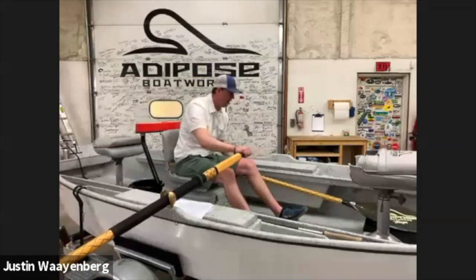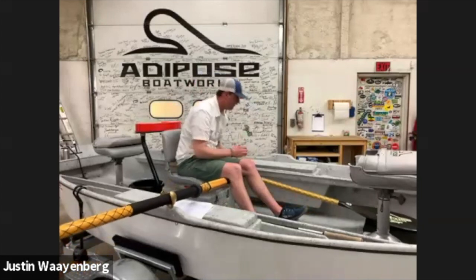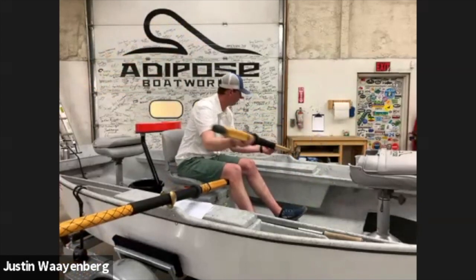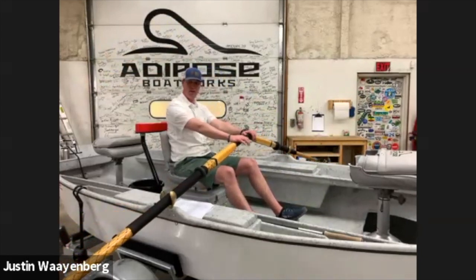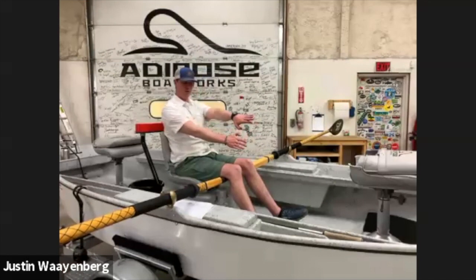So now that I've done that and I've got it set up for me, we're going to talk about where the oars should be for the start of your stroke. When you start your stroke, you want your thumbs to be about 2 inches apart or almost touching. The closer, the better.